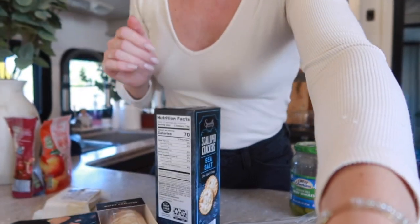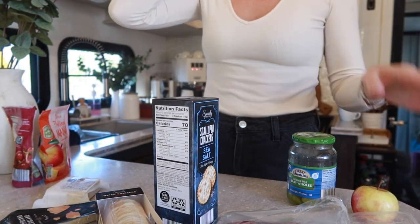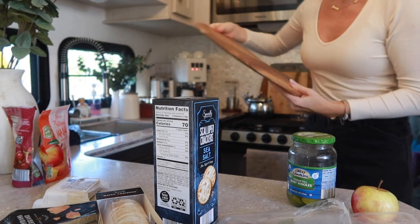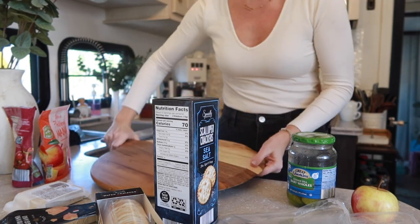And they did have some really cute little cutting boards at Aldi, like ones that were shaped like a leaf, an acorn, but I figured, you know what, I already have cutting boards, so I'm not gonna waste money on that. You know what, I think I'm actually gonna use this pizza peel here, but we're gonna flip it.